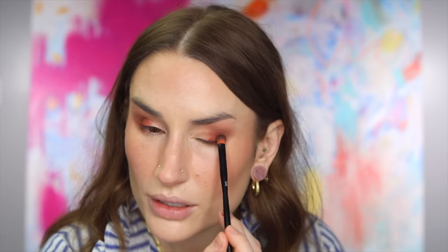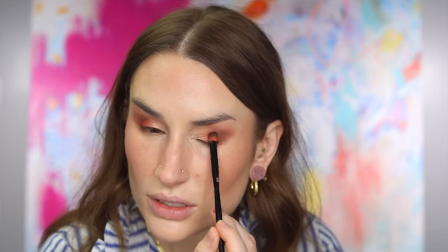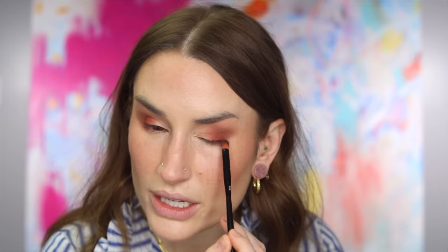But it's such a pretty rusty red, like a clay color. Not quite as orange as clay, but it's muted a little. It's a really interesting color to have in a palette. And I like what it does on brown eyes.